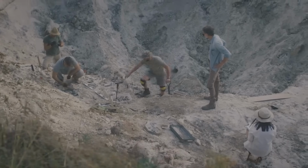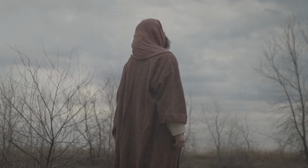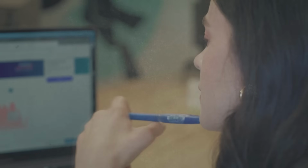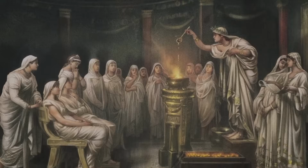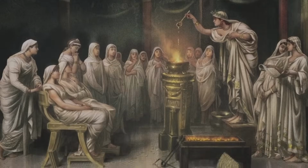This find proves that Christianity spread in the region several decades earlier than previously thought. Nida, as a major Roman cultural and administrative center, became the place where the new religion was able to gain a foothold in a multicultural environment.